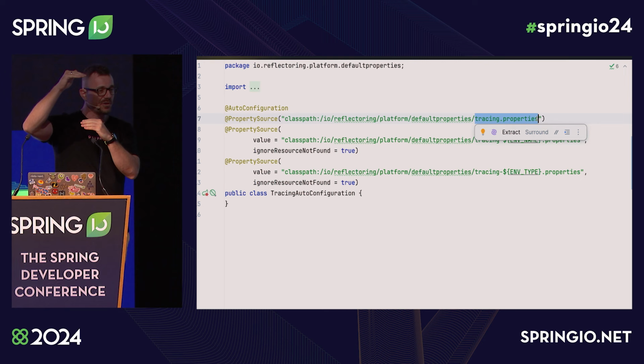Spring Boot provides an annotation called PropertySource. Very simple. You can see this is an auto configuration that I created, the tracing auto configuration, marked with the auto configuration annotation, which tells Spring Boot to automatically load it. This only works because it's mentioned in this file called auto configuration imports, and you can see it's the first line here. Spring Boot looks into that file, looks into this list of classes, and knows, okay, I have to run this configuration when the application starts.